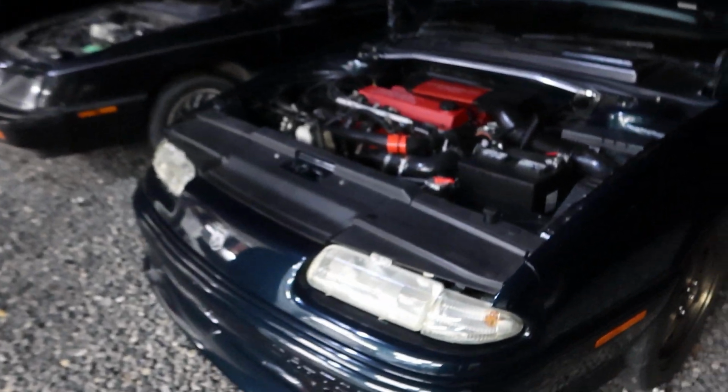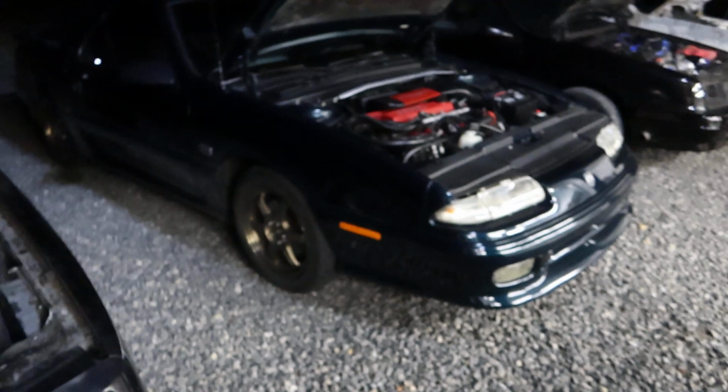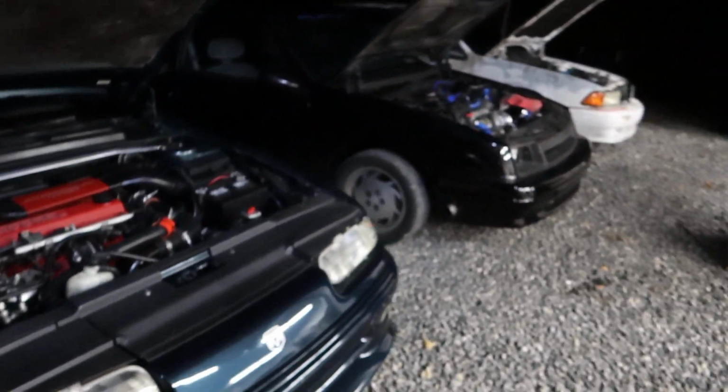This car is pretty much staying stock, dude. There's no reason to really modify it besides the front mount. It's pretty much a show car. Of course, TEs look good on everything. And then, like I said, the build on the Valiant, the Fiat build, and everything else will be coming soon.